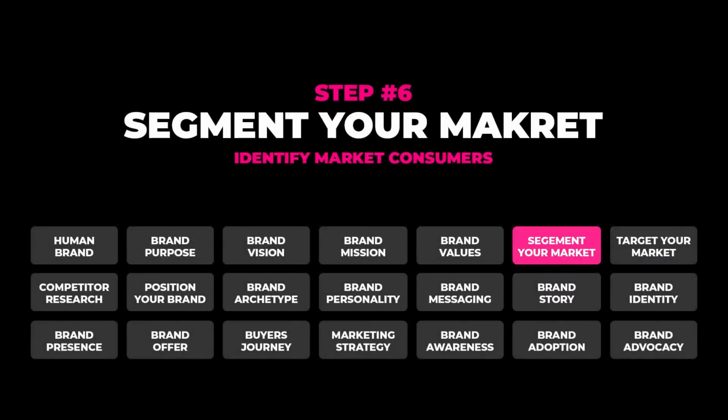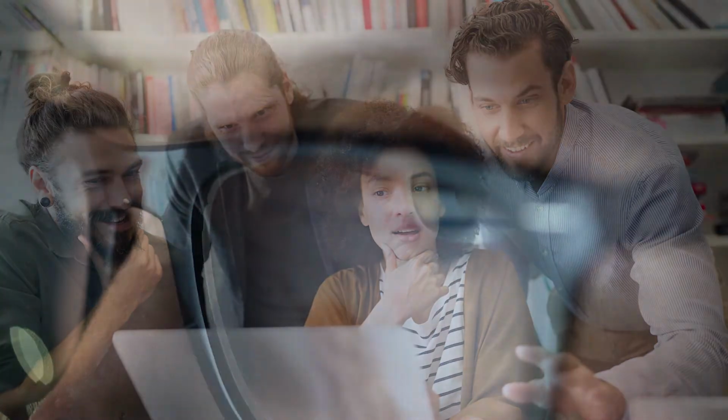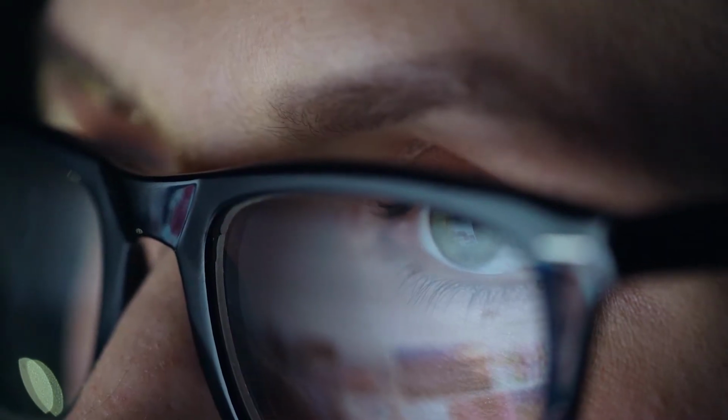Step number 6, segment your market. Identify the market consumers. Now, markets are simply groups of people who want or need what the business is offering. When we refer to the technology market, for example, we're referring to the groups of people in the market for technological goods or services.